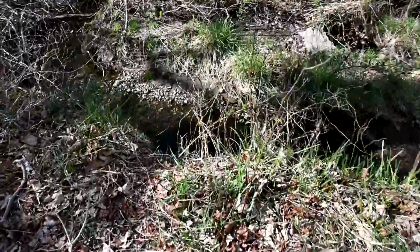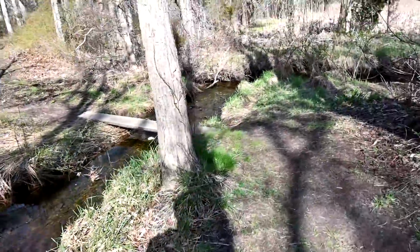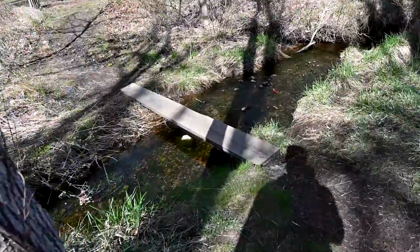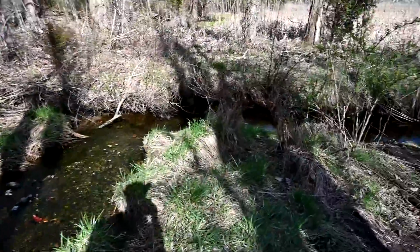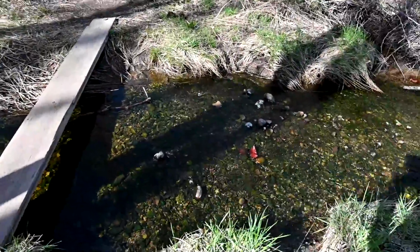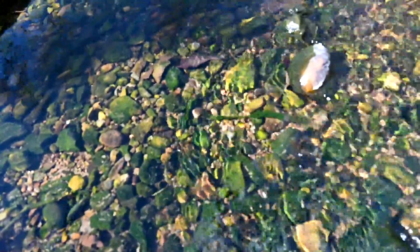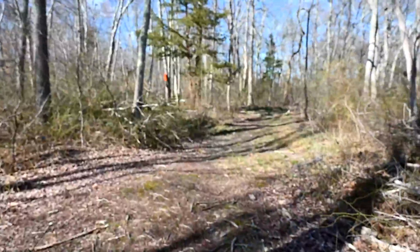A little stream. Look at that. And a little piece of wood to walk over. And a bench. This is nice. This is actually pretty cool. Look at all the bugs. Look at all the green rocks. That's neat, guys. That's real cool.